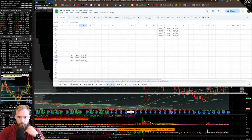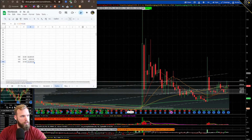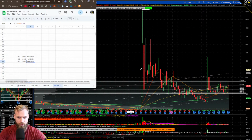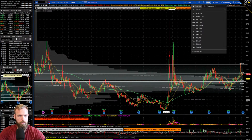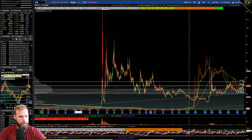$1,600 cost. Now let's say during this up move, and this is using a weekly candle, so there's a lot of sub movement that goes on in here. We'll zoom in a little more so that you can see it more specifically. We've got to go back. That's too far. It doesn't matter.